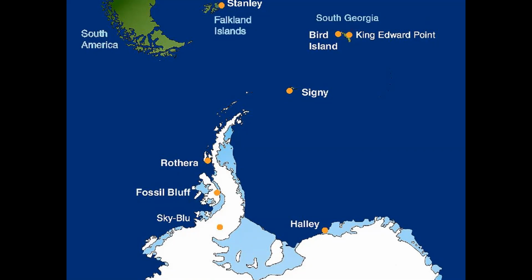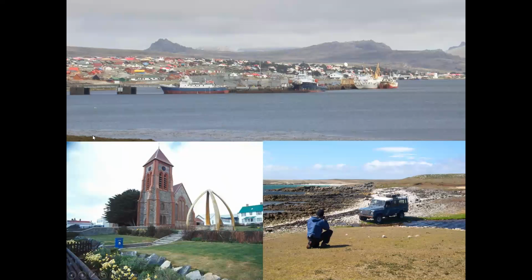Very quickly, if you've never been to the Falkland Islands, this is Stanley, the main town in the Falkland Islands. It has about 2,000 people living in the town and another 1,000 people living out in what they call the camp, which is the western mainland and all the islands. And there's about 500 military personnel at Mount Pleasant Airport. I think they say there's about 200 times as many sheep on the Falkland Islands as there are people.